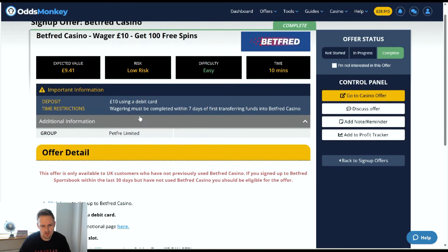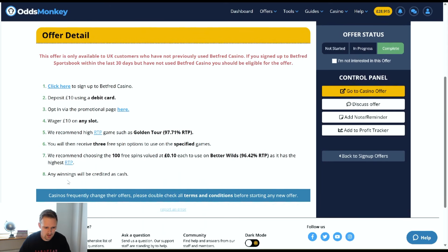Now, all you're going to do is scroll down, and you've got literally just 8 steps here. Well, it's actually 7, because the 8th one is just withdrawing the profit, so it's not really too much of a bother there. But on step 1, you're just going to click that link. It'll take you to Betfred Casino, nice and easy. You don't even have to search for it. Then deposit £10 using a debit card, and that is important. If you use, like, I don't know, PayPal or any other payment method, you won't get the free spin, so be sure to use your debit card.